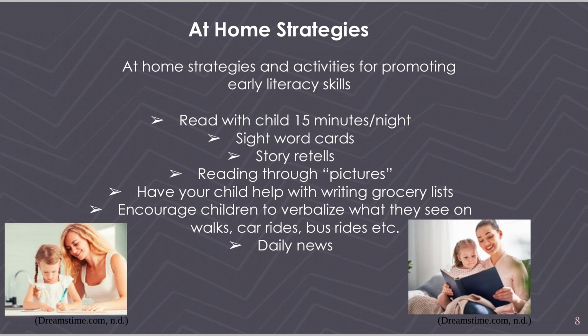Reading through pictures. Have your child read each page by explaining what they see in the pictures and what they think is happening. Have your child help with writing grocery lists. This encourages them to use their writing skills, letter formation, and sounding out words. Encourage children to verbalize what they see on walks, car rides, bus rides, etc. This helps children develop their speech skills by encouraging them to verbalize what they see or are experiencing.